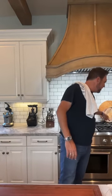Should I add carrots or not? I don't think I'm going to add carrots to it. I did last time. I'm going back and forth, but I should add carrots to that. Should I add carrots?